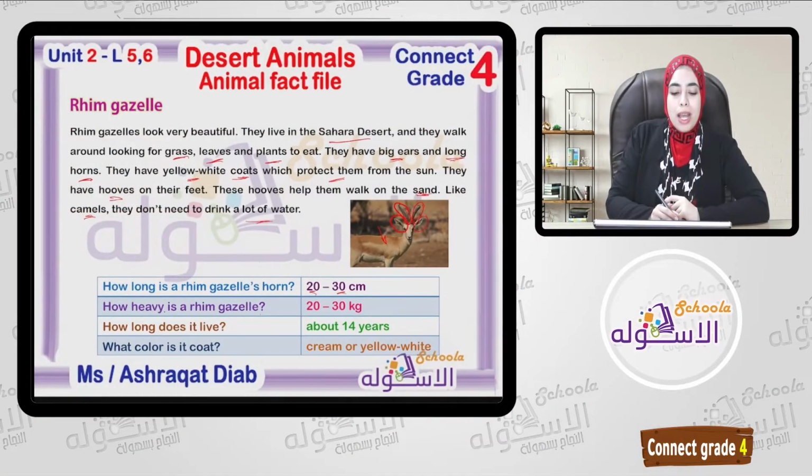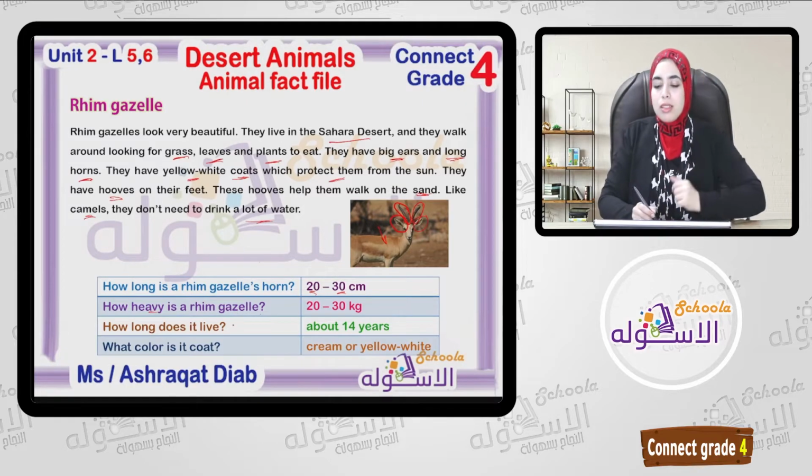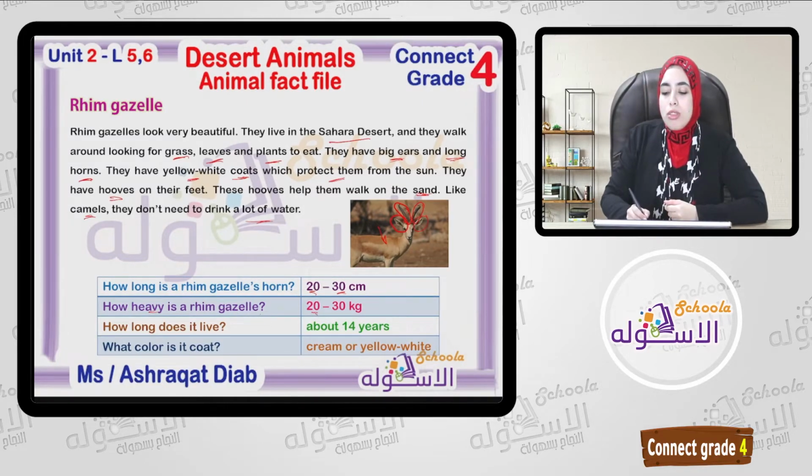Okay. What about the weight? So how heavy is the Ringgazzle? How heavy is it? It's from 20 to 30 kilograms. It's about 20 or 30 kilograms. Okay? This is its weight, or this is الوزن بتاعه.